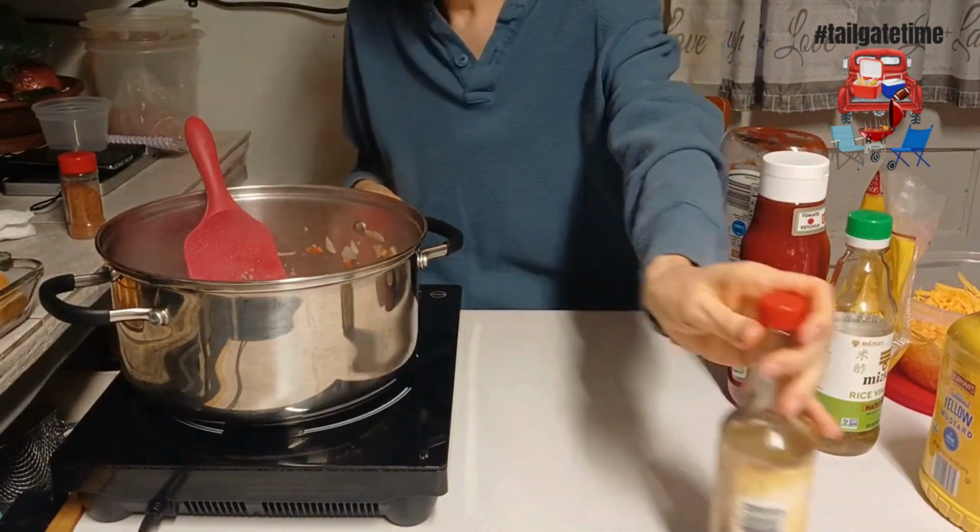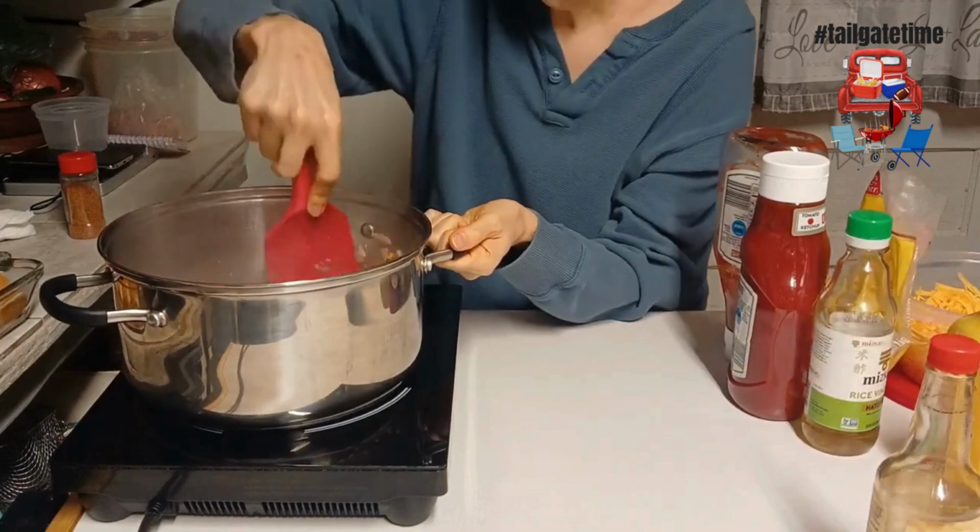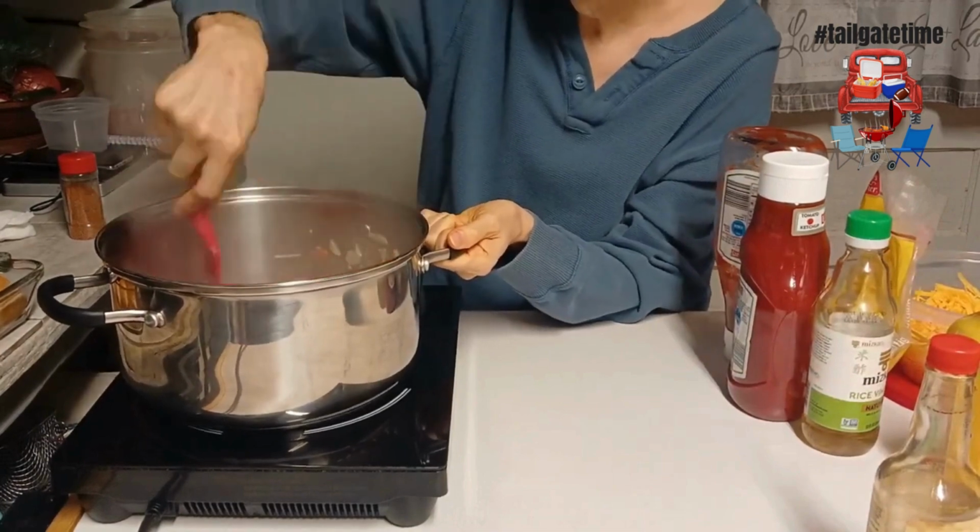Y'all, that just amazes me. She can tell about what she needs just by doing that. I would need a measuring thing.